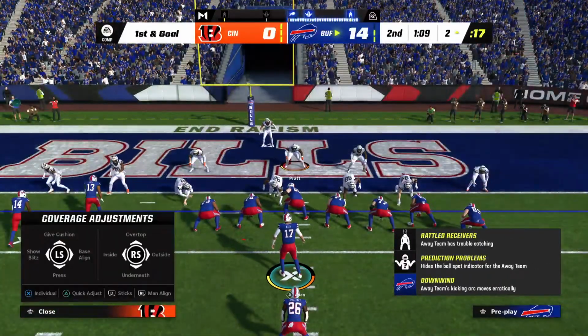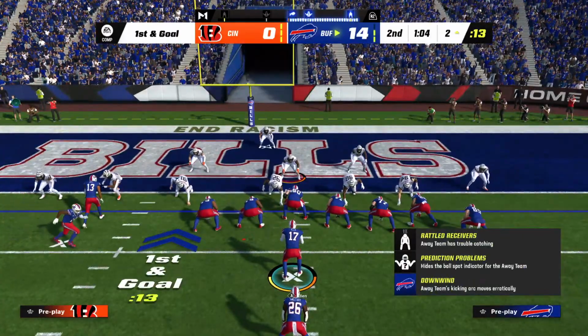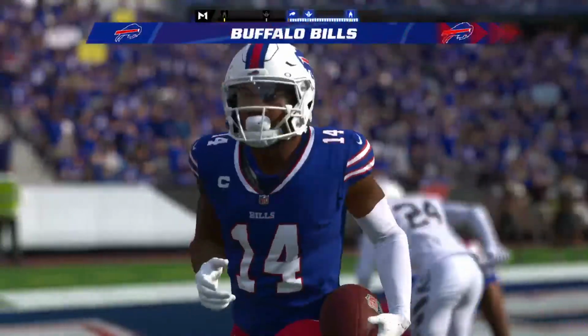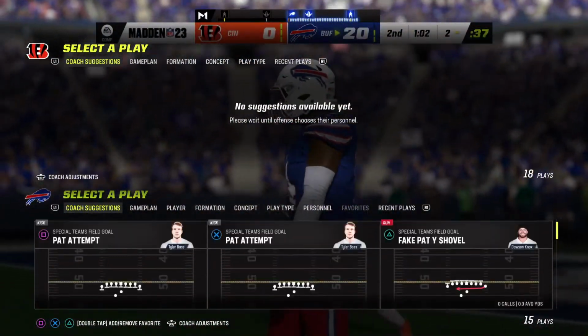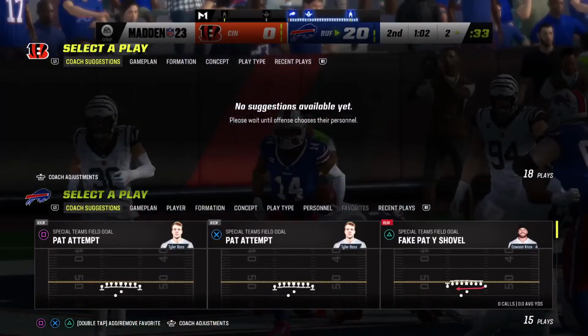Here's 1st and goal, and gosh, points here, a chance maybe to put this thing away before halftime. Now they run the sweep as Allen just pops this forward. And he will score. Touchdown, Buffalo. Allen on target there to Stephon Diggs. And the Bills take a 3-touchdown lead.